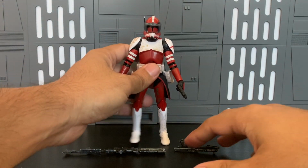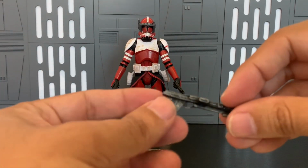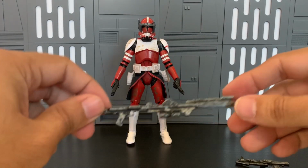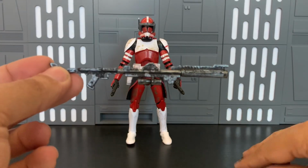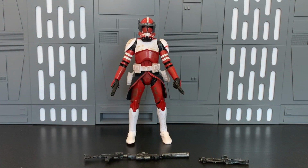So again, not familiar with Star Wars weapon names. He has those two pistols, he has this blaster, he has this long-range rifle, which even our regular clone troopers came with. These are done up nicely, man. These have a nice wash that others don't. We'll compare and all that stuff.